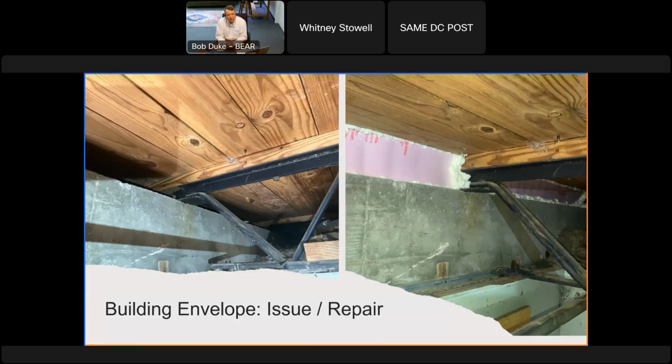Here we see an example again of an attic crawl space with a wooden floor, the top of the structural wall with all the structural elements going through it, bar joists and things of that nature. What did that create? It created an 8-inch gap around the entire exterior wall of this building. Foam board and spray polyurethane foam. It's very straightforward, but it's extremely effective, and now you stop that air exchange. Next slide, please, Whitney.